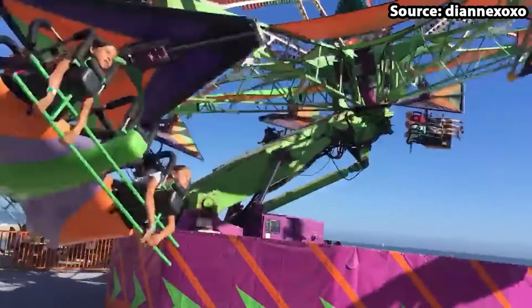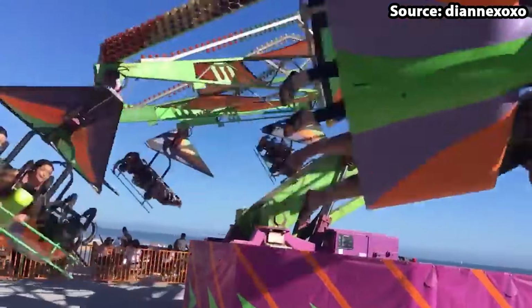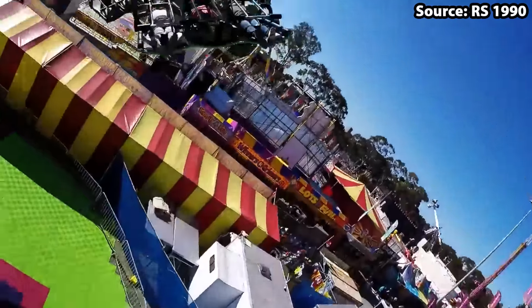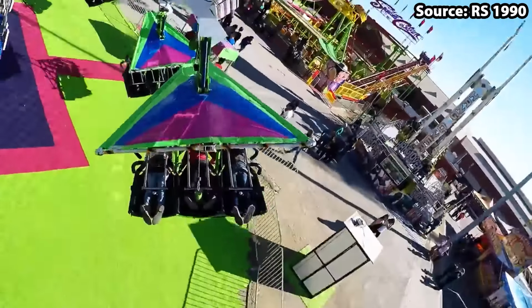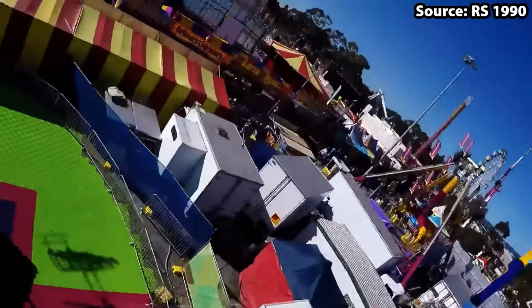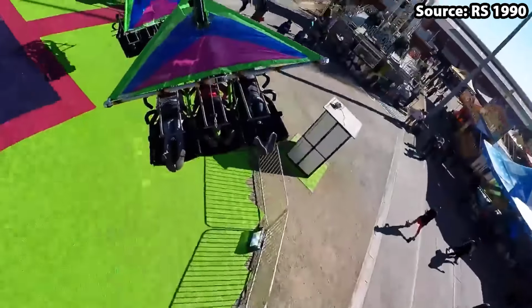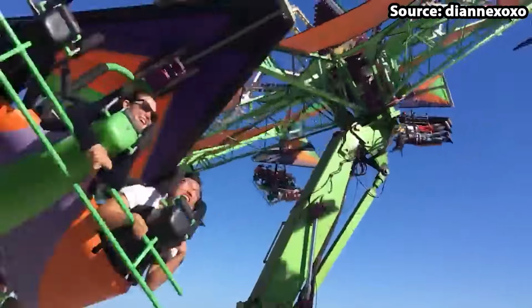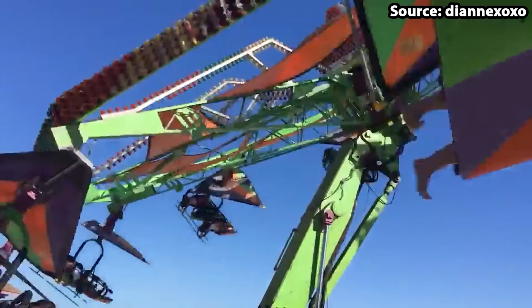On this ride, you will board on your front, and then the ride machine will start to rise and tilt, causing you to glide through the air at a steady speed. At all the theme parks that we have been to over on the channel, I have never seen this type of ride, and I am honestly surprised, as it is such a fun experience.